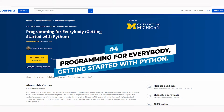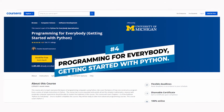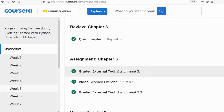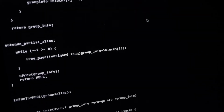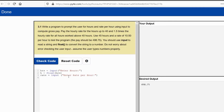Number 4. Programming for Everybody: Getting Started with Python. Python is consistently ranked as one of the most popular programming languages in the world. As this is an introductory course, there's no prerequisite and it avoids all but the simplest forms of mathematics. If you ever want to get into programming, learning Python basics will act as a strong foundation and prepare you for a more advanced programming course.